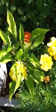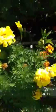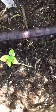Here's a purple, tasty purple pepper. I haven't had a pepper off of there yet. Marigolds are doing good. Pepperoncinis, I don't know about them. I love those peppers, but there's hardly any growing there. And one thing that's really strange is basil. Here's the basil, still small. Over here, here's basil, really small.